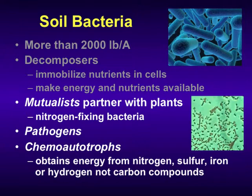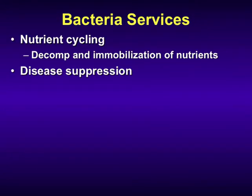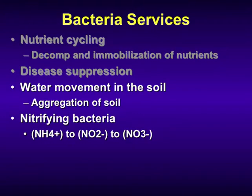And then we've got soil bacteria, which can cause diseases in plants. And then we have another group, it's a lesser group called chemoautotrophs. And essentially it's using something other than carbon sources for an energy source. It can use iron or sulfur or hydrogen for an energy source. Some of the services they provide is nutrient cycling. They decompose and immobilize nutrients within their structure of the bacteria. And then disease suppression in some cases.